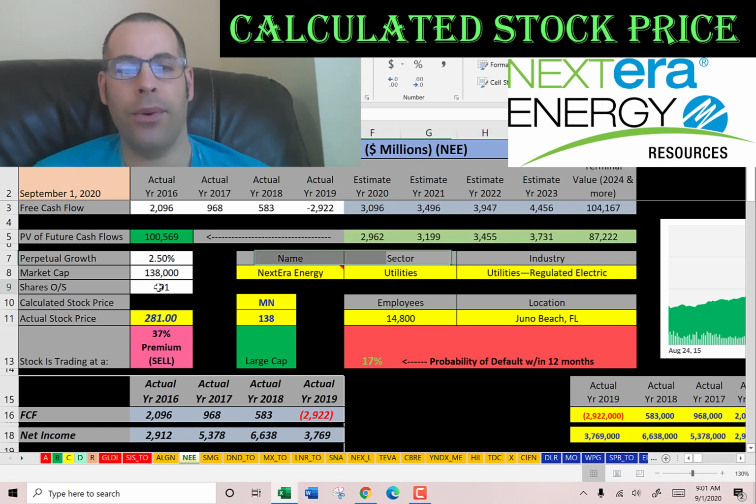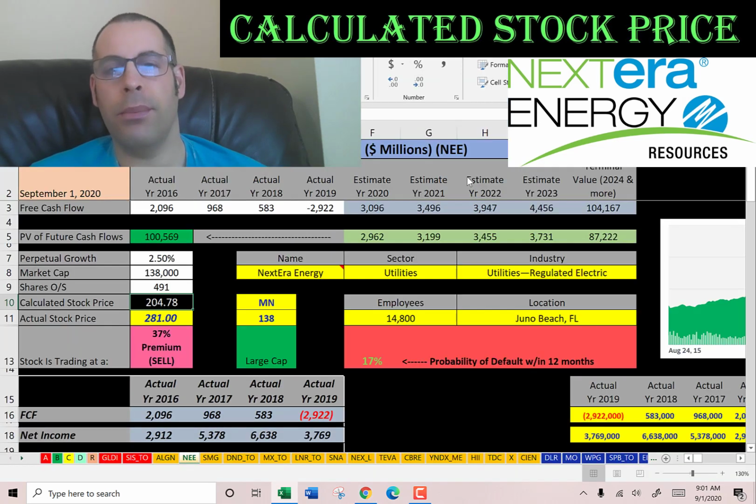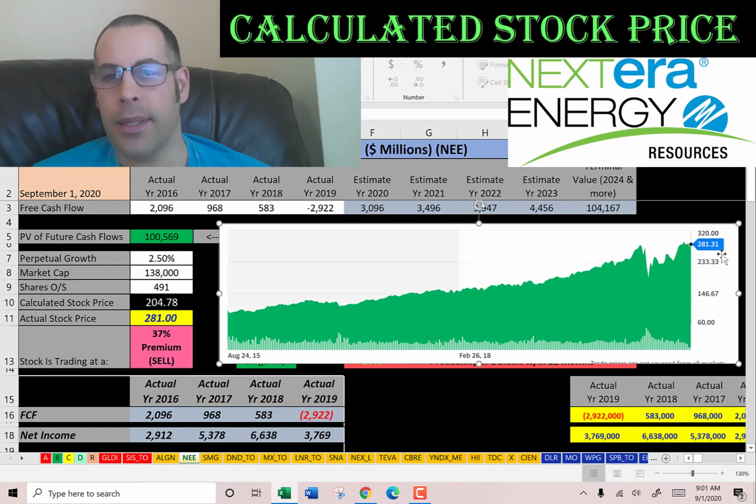If we divide that by 491 million shares, we get a calculated stock price of $205. It's trading at $281, so it's trading at a 37% premium. Simply Wall Street has them at $216 a share, so they're also saying the stock is overvalued. Stock prices have come up so much in recent months, so it's really hard to find value these days. And it looks like the stock is pretty much at its all-time high.